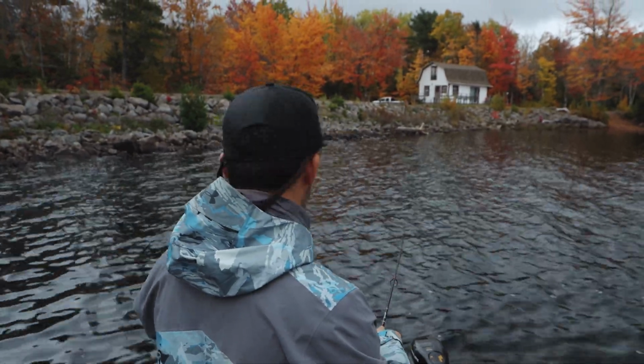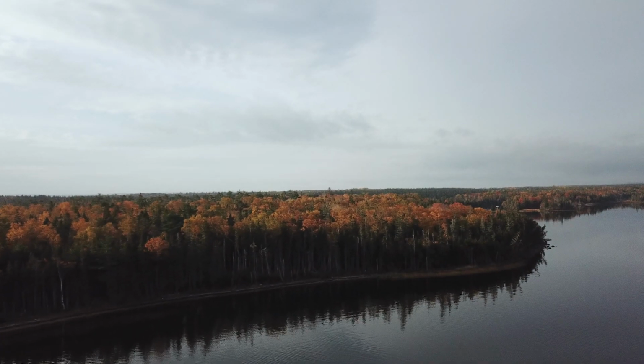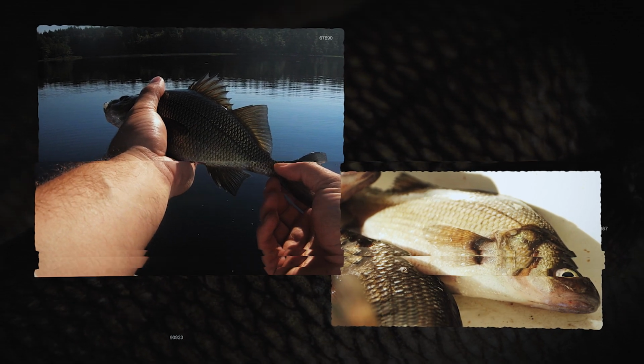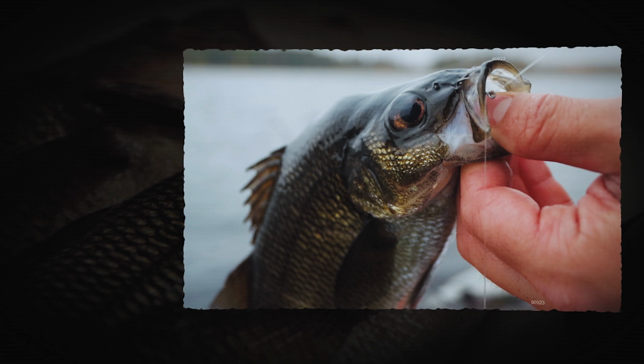With trout season over for most of the province, it's a great time to change gears and focus on one of Nova Scotia's more underappreciated fish, the white perch. White perch aren't even perch. They're actually closely related to the striped bass, but because of their similarities to yellow perch, they have become commonly referred to as perch.